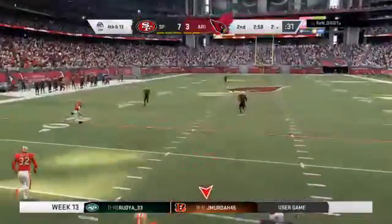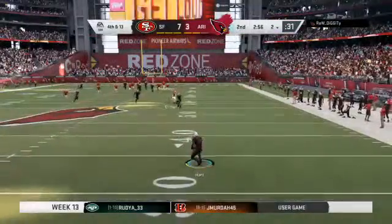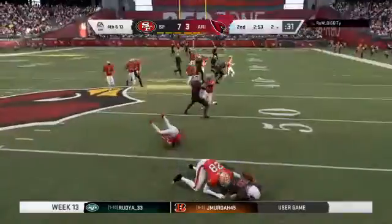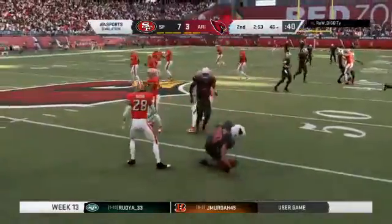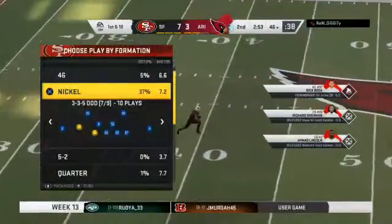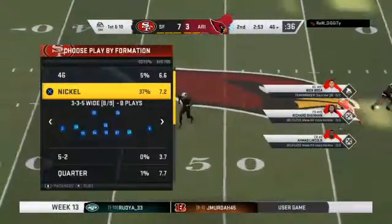And he's able to get it out of there, and this is a pretty good kick. And taken right at the 35. And that's going to go in the books as a 55-yard punt. Well done. And the Cards will take over 1st and 10.